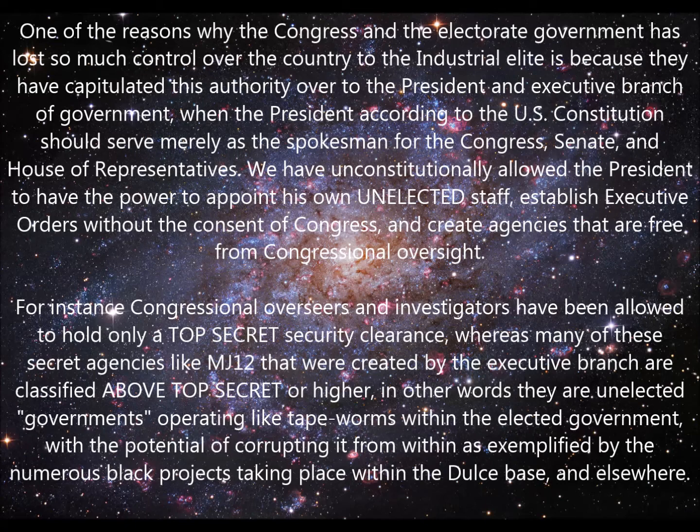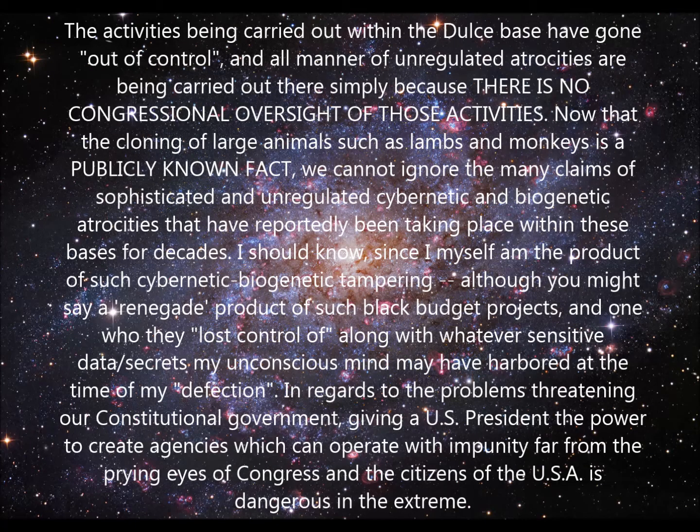In other words, they are unelected governments operating like tapeworms within the elected government, with the potential of corrupting it from within, as exemplified by the numerous black projects taking place within the Dulce base and elsewhere. The activities being carried out within the Dulce base have gone out of control, and all manner of unregulated atrocities are being carried out there simply because there is no congressional oversight of those activities.